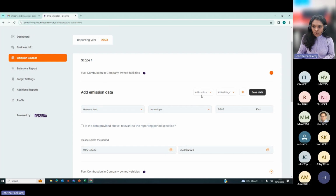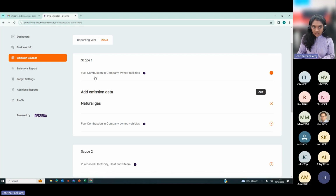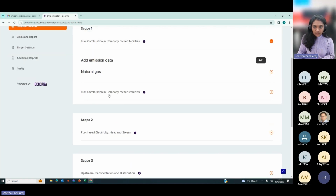So if you've got more than one location or one building that this consumption data corresponds to, then you can choose here. For us, it's just one location and it's just one building here. So once you've entered the data, please make sure to click on the save data button. So if you try to move on to the next one without clicking on save data, your details will not be saved into the tool. So just click on save data. So we've got natural gas added here.